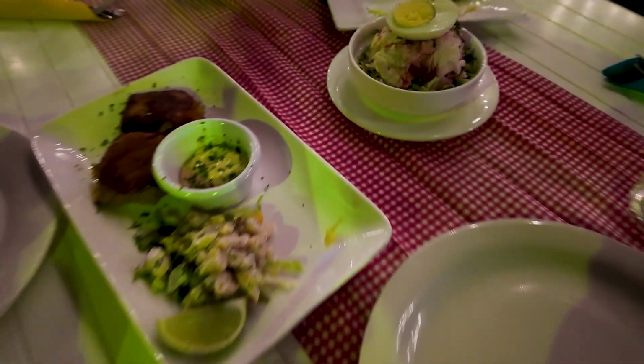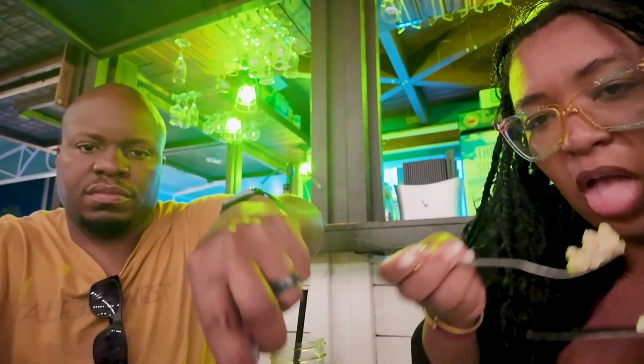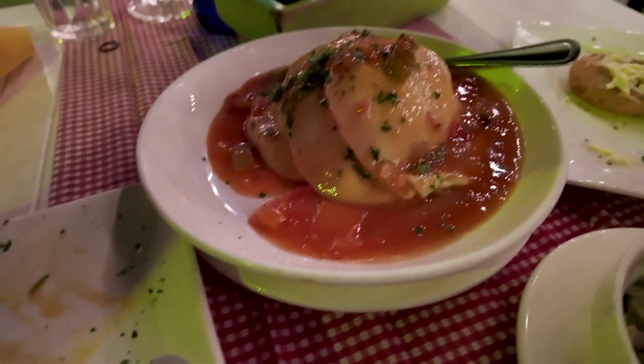None of this looks like what I pictured it to look like. Macaroni salad. Macaroni salad. That's good. Fish cake. Let's see. I don't know if those are fish cakes. They're not like Aunt Sandra's. And not even close. That's the national dish, and then that's the arepas.